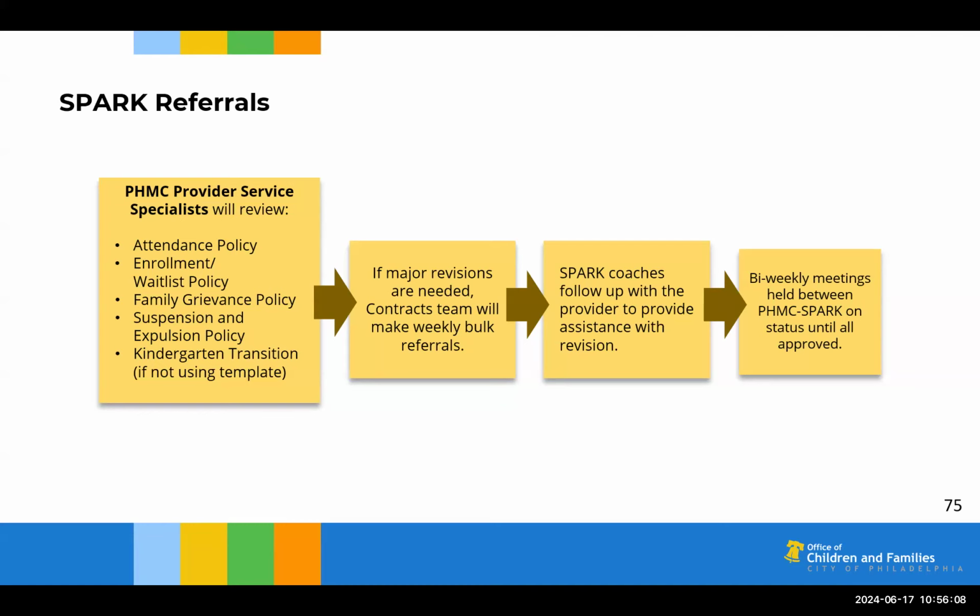And we want to make sure we stay in close contact with each other about what's going on and the status of those. So we will put together bi-weekly meetings. We'll talk to Spark about who needs to be involved from their end, and we'll figure out who needs to be involved from our end as well. These are Spark and PHMC referral meetings to check in on the status, and those will be bi-weekly until all of them are approved.